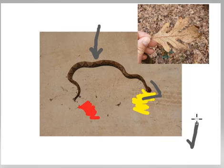My friend was going out to his mailbox, and this was out by the mailbox, and he ran over it with his vehicle in the meantime. So that's my first story.